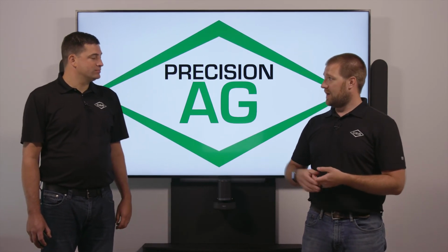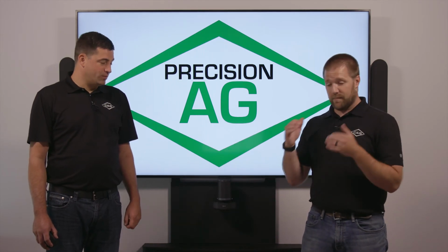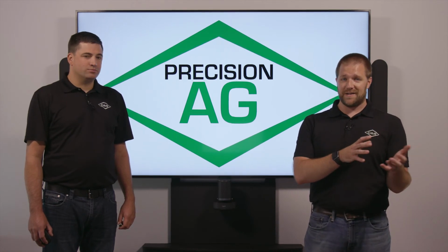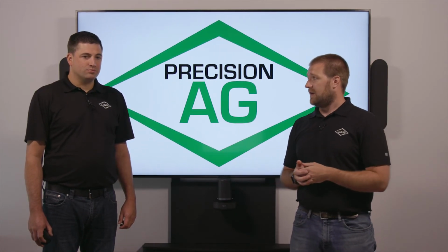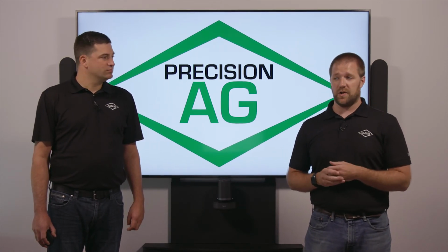So we've got the rate deviation, there's a map for pressure. So when we talked about ExactApply yesterday, maintaining a constant pressure is huge, and doing a comparison between a non-ExactApply machine versus one with, it's night and day. The ability to control that is huge, and it's really important that we have that as a consideration going forward.